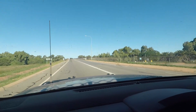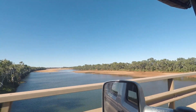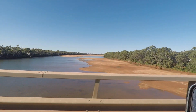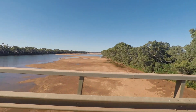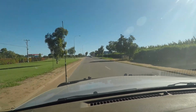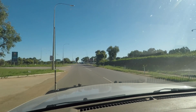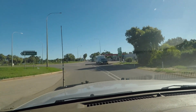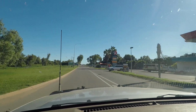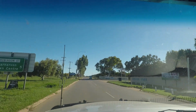Coming up on the Gascoyne River now. We just arrived in Carnarvon. The turn off to the left is to head south towards Geraldton, and just up here on the right we're staying at the Big 4 Caravan Park, which is just here, where that car in front's just gone, so we're heading in here too.